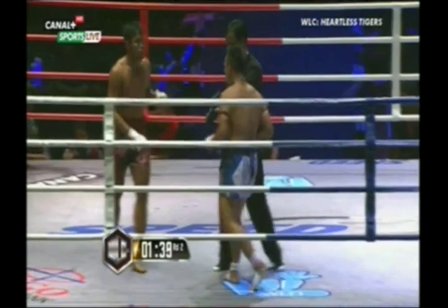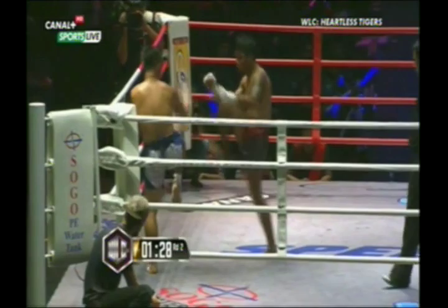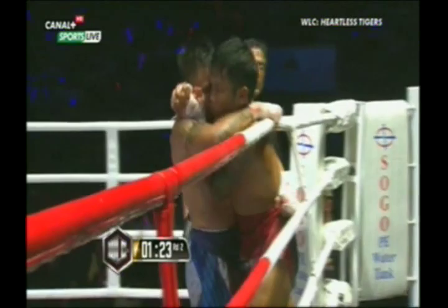Yes, definitely. So as you can see, these boys are using their experience, picking and choosing their shots. I really find this is a nice, clean technique from both. This one's going to be a hard one to judge. Twenty-five seconds remaining in round two.